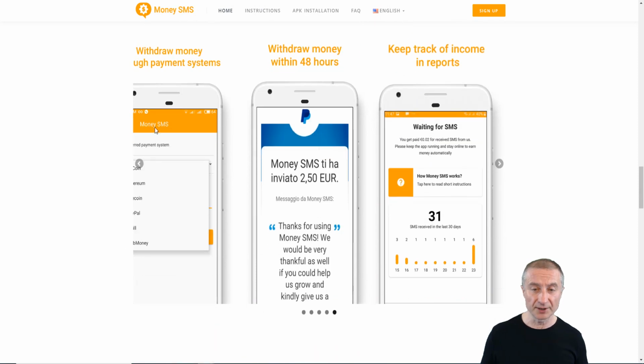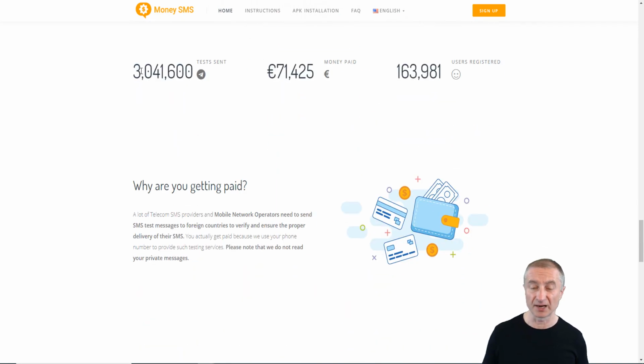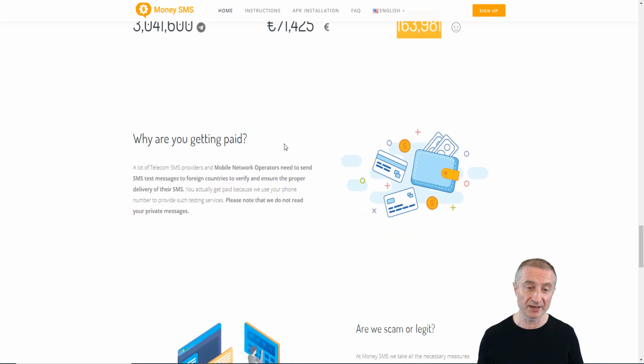So let's scroll down here. They do show us a little bit here about the withdrawing. It is within 48 hours, so it goes pretty fast, and you can keep track of income in reports. Look at this, they have sent a lot of test messages here, have paid out over 71,000. This is probably approximately around 80,000 US dollars here, okay? And they do have over 163,000 users registered, all right?